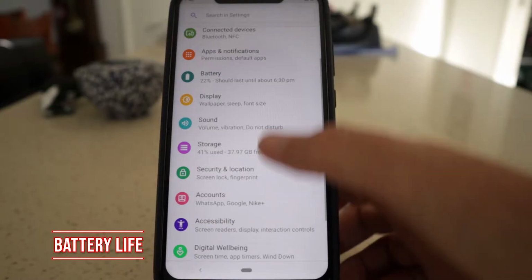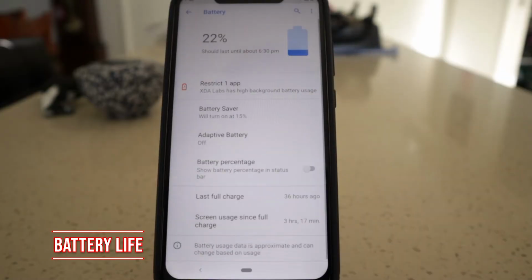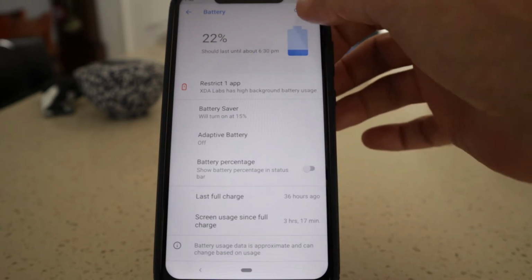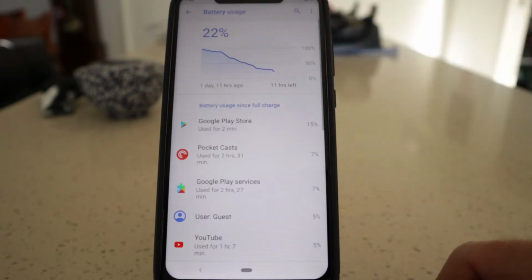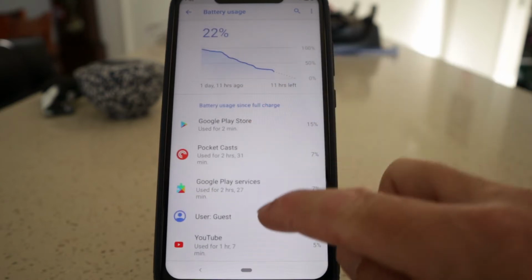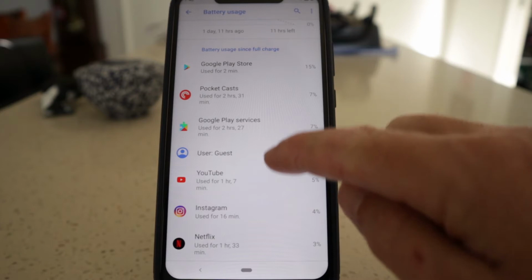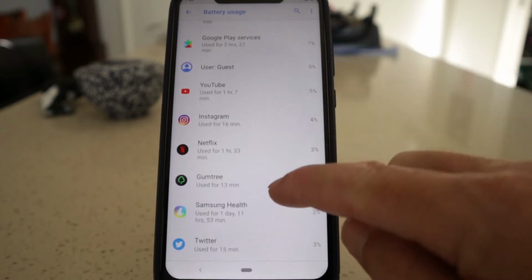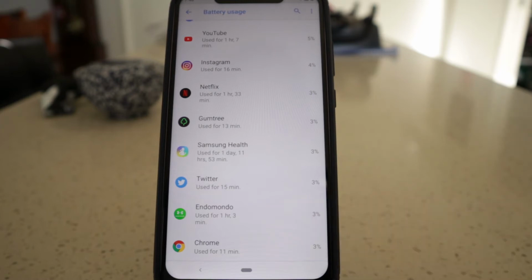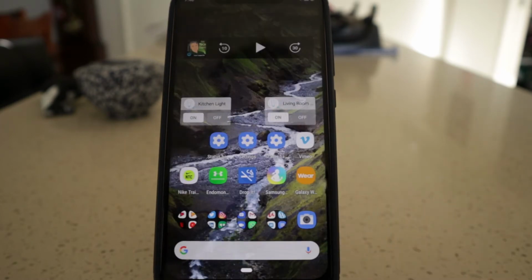Now, battery life. I really don't need to talk about battery life. You're going to get 2 days battery, full stop. I'll go into a little bit more about it. I use this phone as my daily driver. I watch YouTube, Instagram, Twitter, Netflix, camera, video, emails, text messages, phone calls, play music and podcasts for 2 hours a day, and I always get to the end of the day with about 50% left of battery, so I could easily get 2 days.